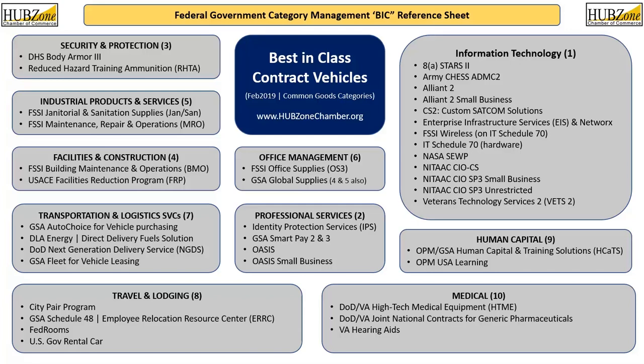Okay, let's wrap this up. I'm providing this slide and the next one as a reference for you. You can screenshot it or just join the HUBZone chamber to have a copy sent to you. Both the chamber and these reference sheets are free. This first slide is a summary of all the best-in-class contract vehicles as of February 2019. We'll periodically update these sheets and notify you by email if you've joined the HUBZone chamber at hubzonechamber.org.